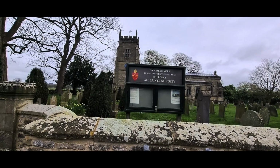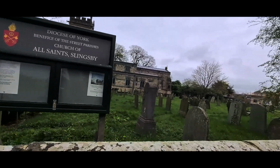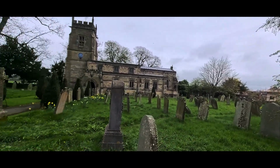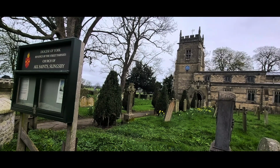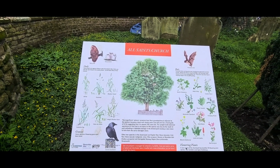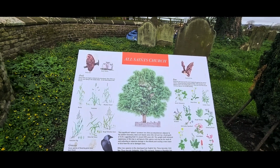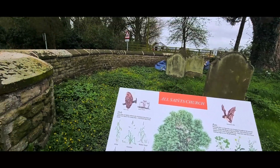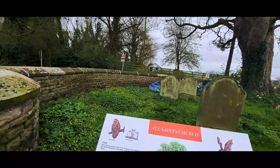So this is Church of All Saints, Slingsby, Diocese of York. All Saints Church. Tawny owls are regular visitors to the churchyard. Yeah, we did hear an owl giving it the old to-hoot the last couple of nights. Barn owls can also be seen flying in the nearby fields. Just having a look around, can't see any. Then we've got the jackdaws, and that's probably what you can hear up there in the trees. It's the jackdaws, according to this. And there's a lot of bats around here as well.